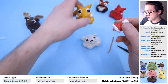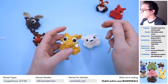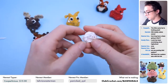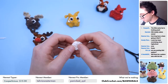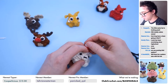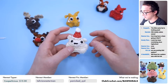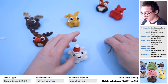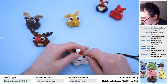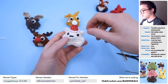I'm not sure about the pattern yet, but perhaps. The Santa hat pattern's no joke. It's a little difficult to make just because it's really tiny. So I think I could redesign the Santa hat a little bit better, but honestly, for not knowing what I'm doing and figuring it out as I go, not too bad. Not too bad at all.